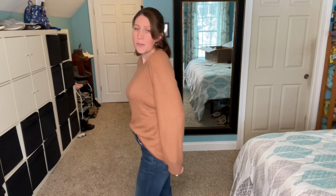I love that it's longer in the back because I could totally put this on with some leggings, which I think I actually will. I have a pair of Spanx leggings that were in my box, so I'm going to put those on with this and see how that looks. But yeah, this is a really fun look, and I'm really liking the color. Let's check those leggings, and then I have a couple more things to try on.